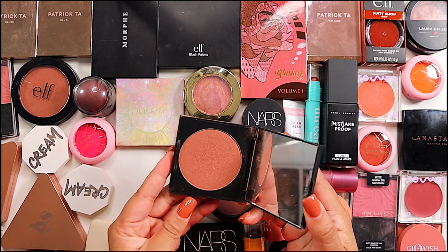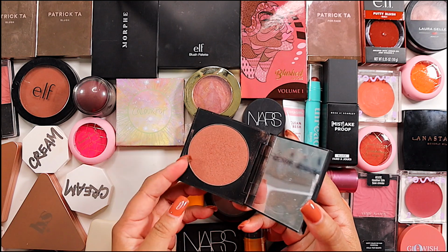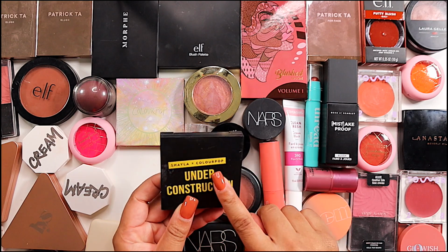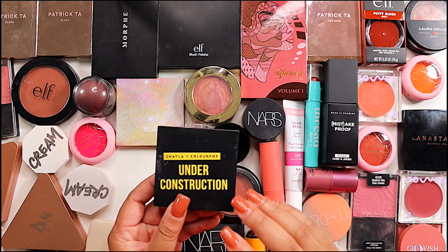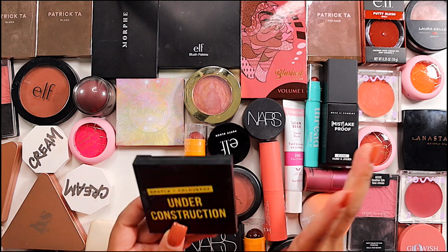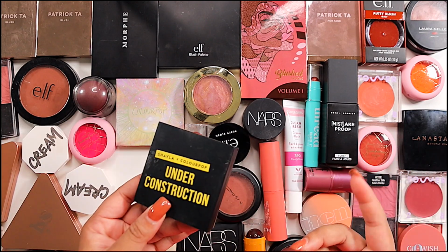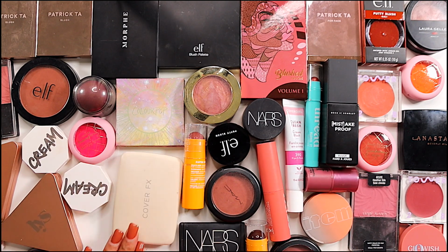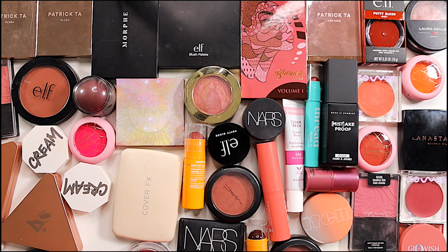You guys remember I was obsessed with this blush. Like, this is CC in a blush color right here. I love this blush so much, but I don't find myself picking it up as much anymore. Just one, because you can't find it anymore, so I can't recommend it to you all. And then two, I just have other things that I've bought since. So I think I can safely let that one go now, because that one had a hold on me for a very long time, if you guys have been watching me, right?